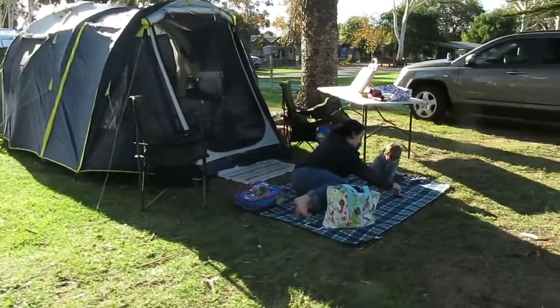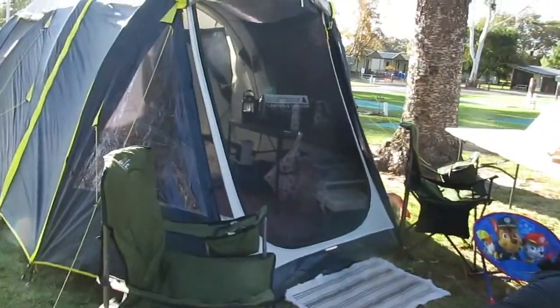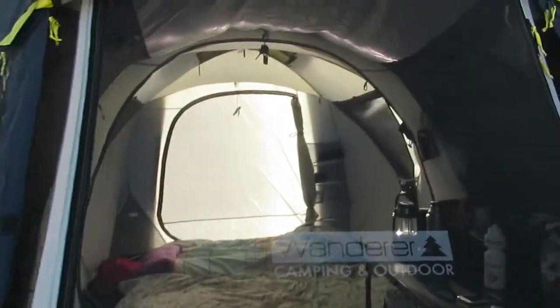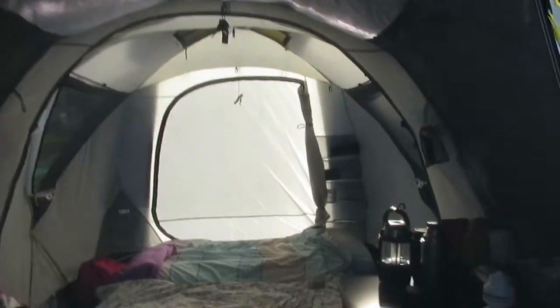trip to Victor Harbour. Elise and Jackson and I got away for 3 days and 3 nights, and I learnt some basic tips that I thought I'd like to pass on to any other beginner family camping people. So grab a cup of coffee, come into the tent, and I'd love to share some of these tips.